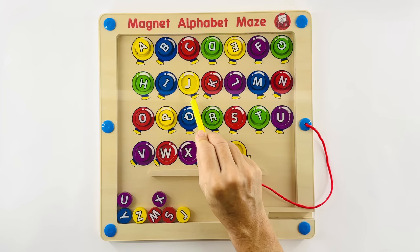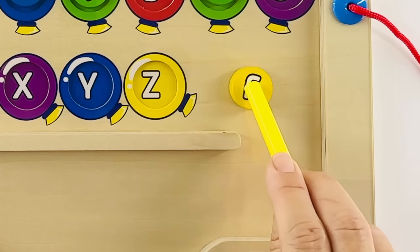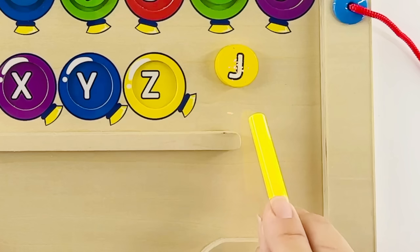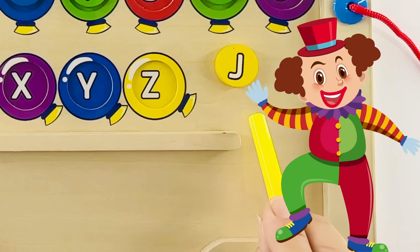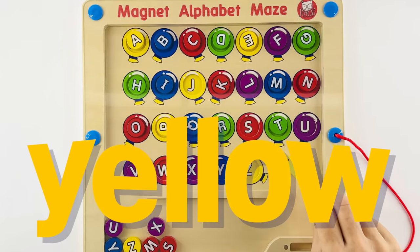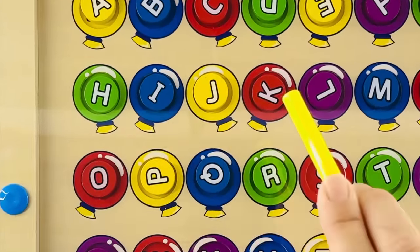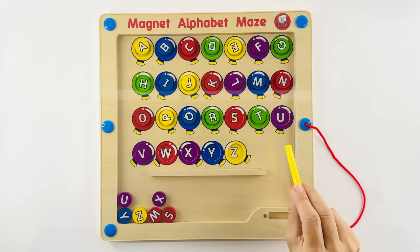And now we need the letter J. There it is. J is upside down. J is for joker. This J is yellow. Here we go. And drop it in. Our alphabet is almost complete.